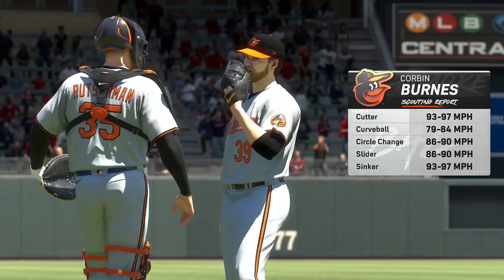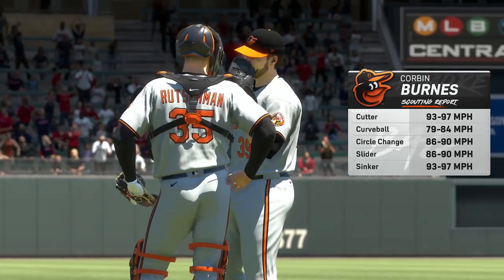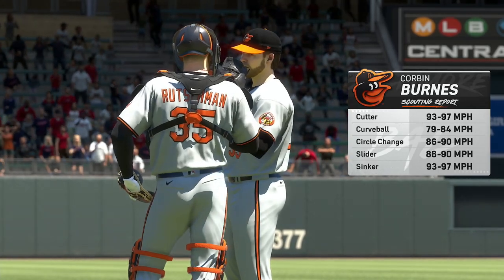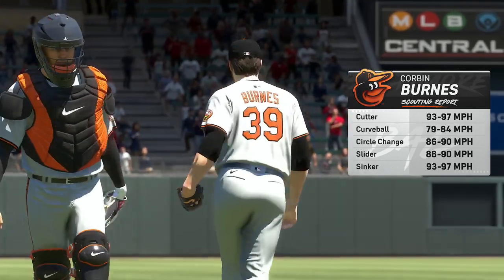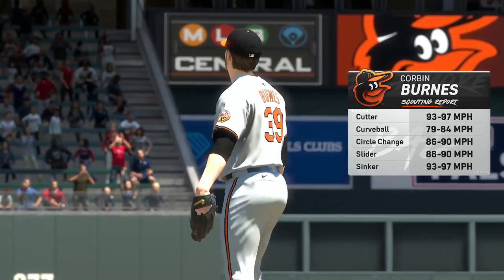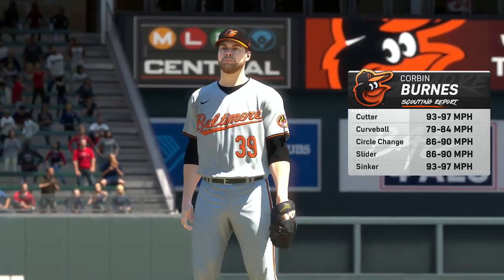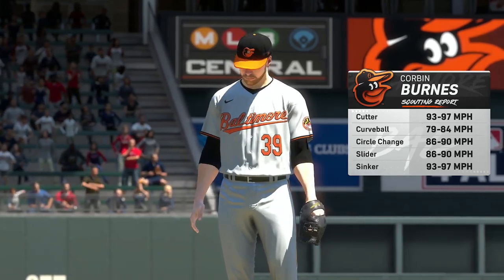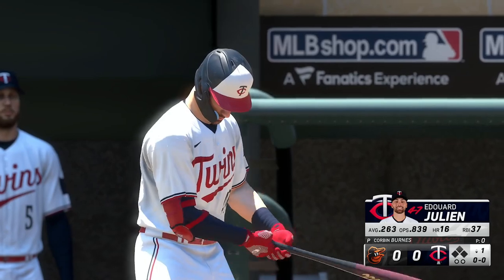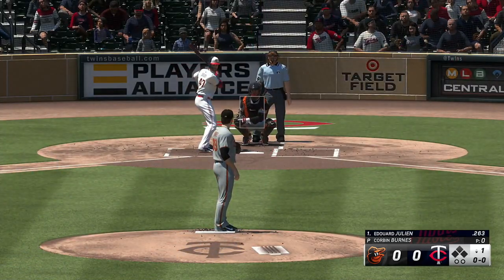Back in Minnesota and getting the start for Baltimore, Corbin Burnes. Well, he comes at hitters with a five-pitch mix, so for him, it's always interesting to see how he utilizes those weapons. He may lean on one or two pitches depending on how things are going and how things are working, but if he can control four or even five of those offerings, look out, hitters. It's going to be a tough day. He's really going to be able to keep those guys off balance.